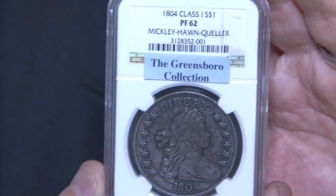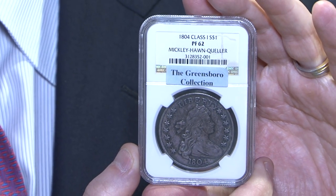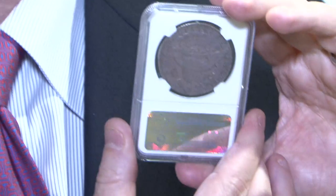Heritage is again fortunate to be offering a class one 1804, the Mickley Specimen, that'll sell in August in Chicago, August 8th and 9th. And it's, like I said, the Mickley Specimen. And this is one of my favorite 1804s, mainly because I like a lot of these kind of rarities, this particular coin, because for the first 140, 150 years, only four or five people owned the coin.